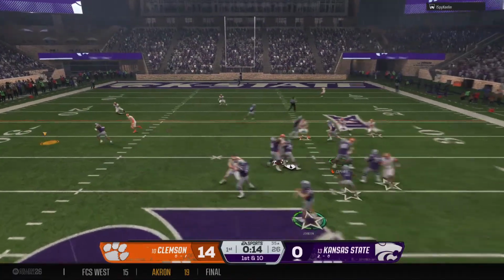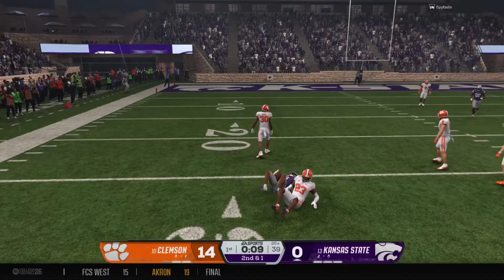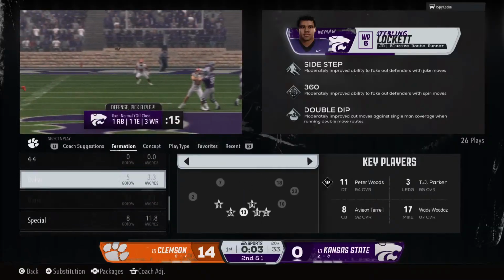To the air on first down. The quick out. Nice gain on that play, but a little bit short of the first down. Brought down at the 26. Second down.